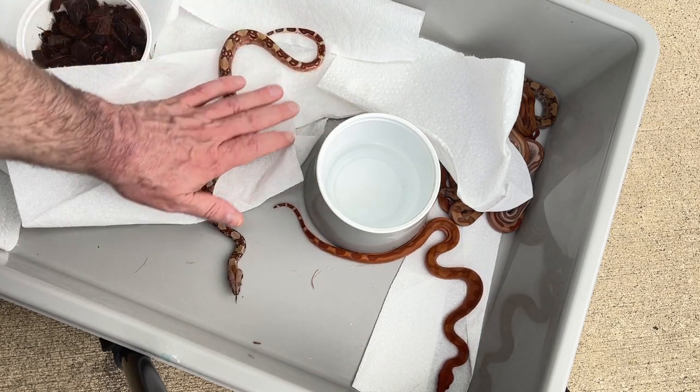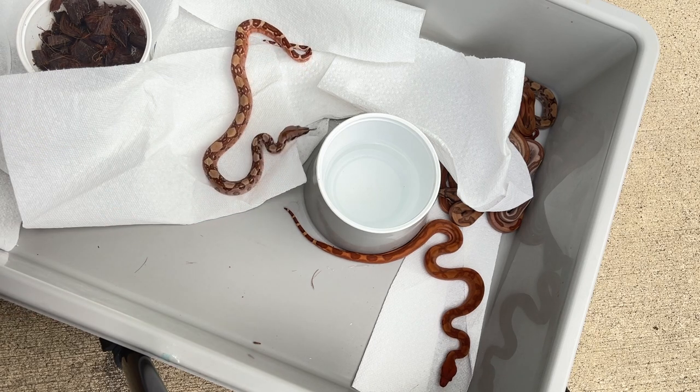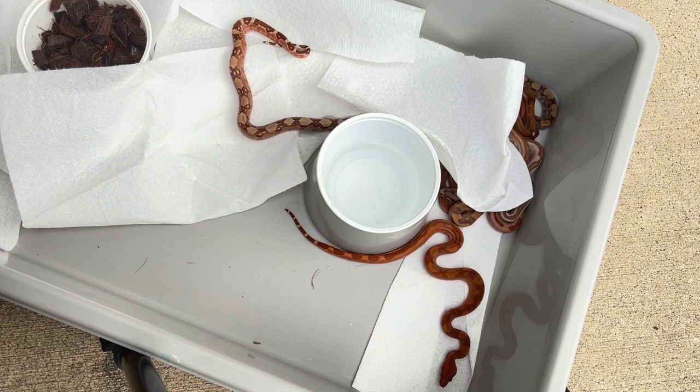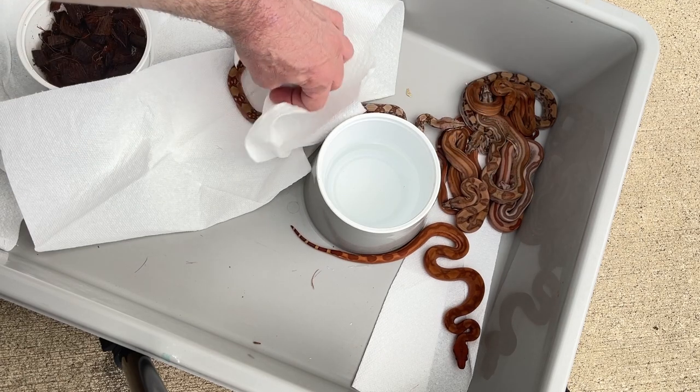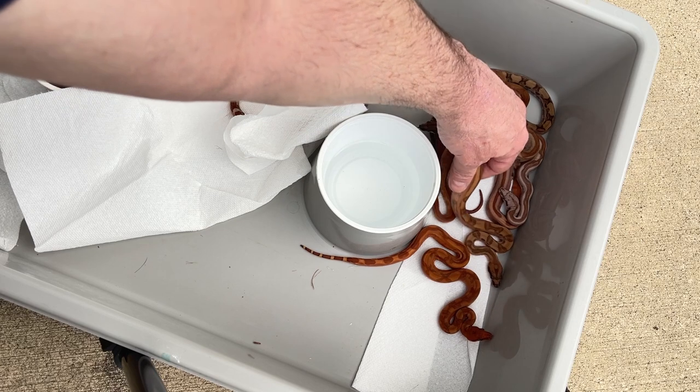I got two of what I call kind of just simple, beautiful boas still, but you know, not jungles and not motleys and not bloods. So there was two of those. One actually has been sold. This is one of my favorite ones right here.